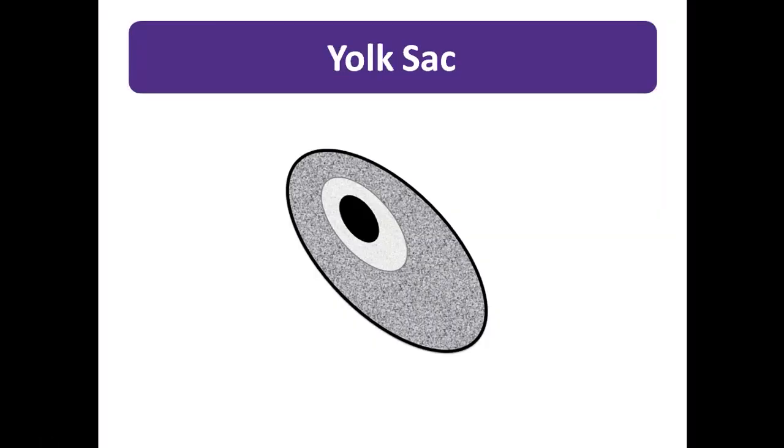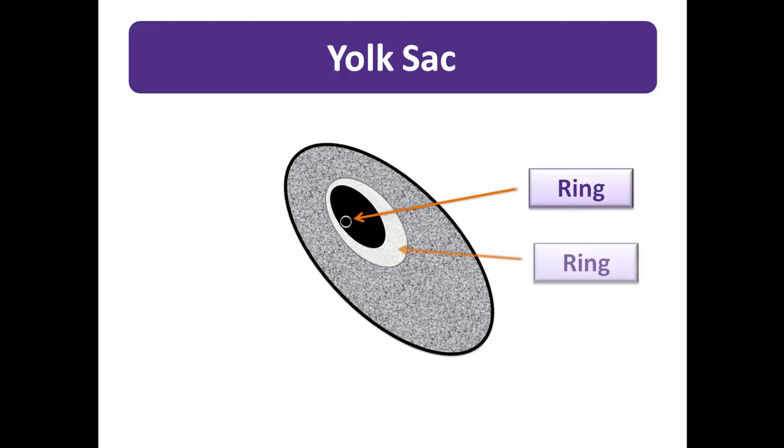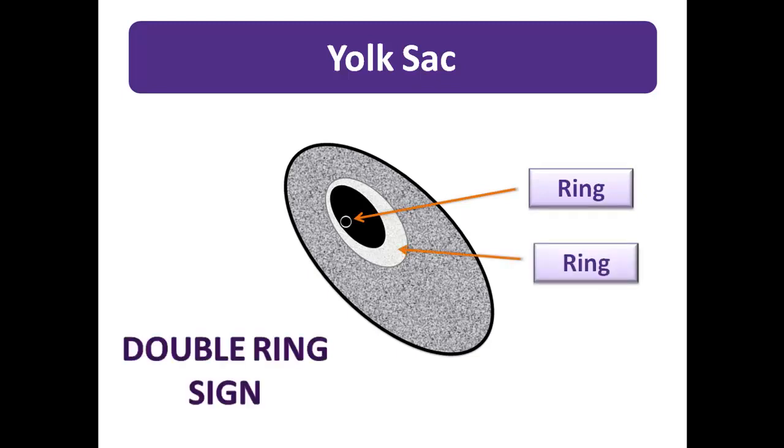As embryonic development unfolds, we next find another thick echogenic layer appear within the gestational sac. This is the yolk sac, and it is the first structure to appear within the gestational sac. The yolk sac is a symmetric, circular echogenic structure at the edge of a gestational sac. As you develop your skills in first trimester scanning, you will recognize this structure as a Cheerio within the gestational sac. The white, hyperechoic ring of a yolk sac within a decidualized gestational sac makes up the double ring sign.